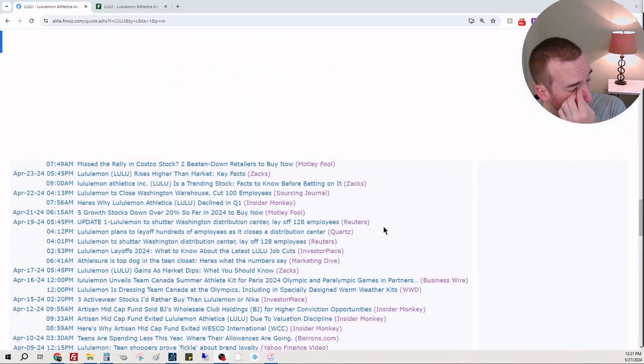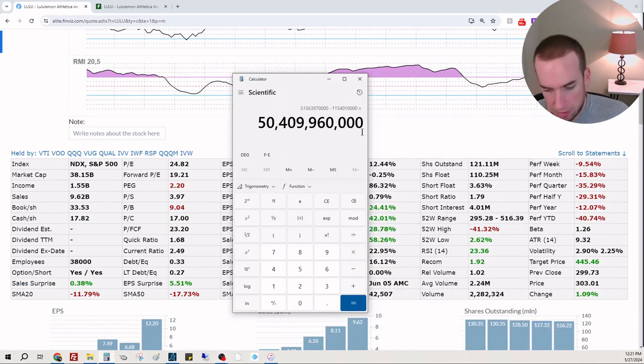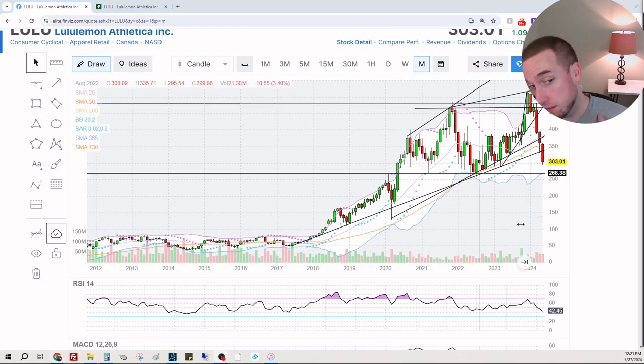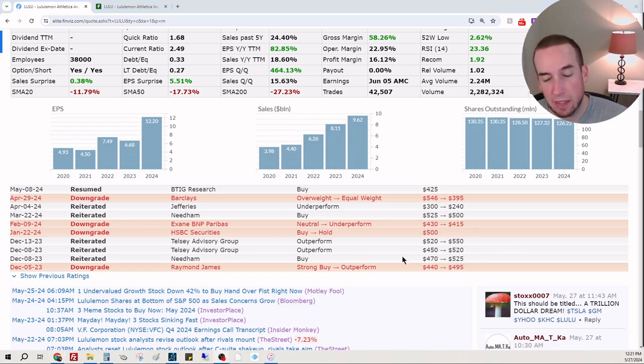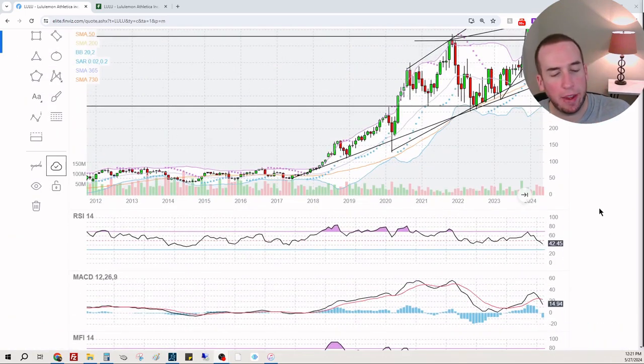Just fantastic. So we're gonna go up and we're gonna now divide this by our shares outstanding, 110,250,000. This thing is a $457 stock trading at 303. So that does suggest upside based off my calculation. What do analysts have? I have 457. Analysts have 445, 500, 425, 500, 415, 550, 520, 525, 495. So my calculation feels a little bit under most of these analysts. Anywho, okay. So that's a screaming buy there.